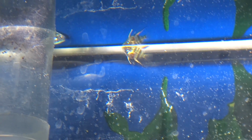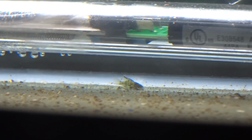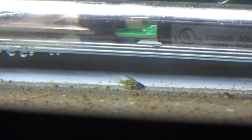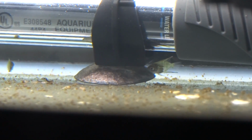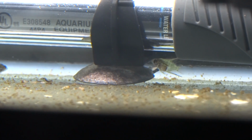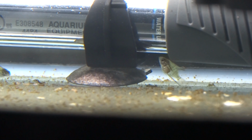As far as feeding my fry, what I do is I go ahead and get a pinch of flakes, and then I'll throw it in there. And they don't go for it right away, but I haven't seen them do this, but I'm assuming that whenever it hits the floor of the tank, they go and eat it after a short period of time. But anyways, hopefully you guys enjoyed this video.